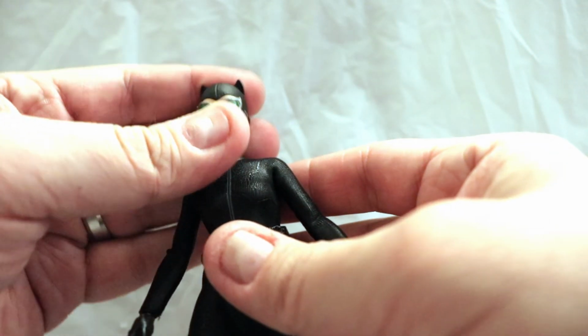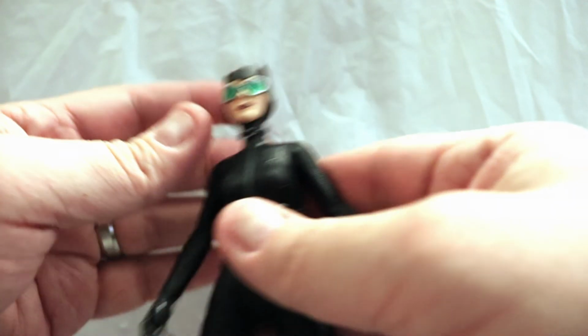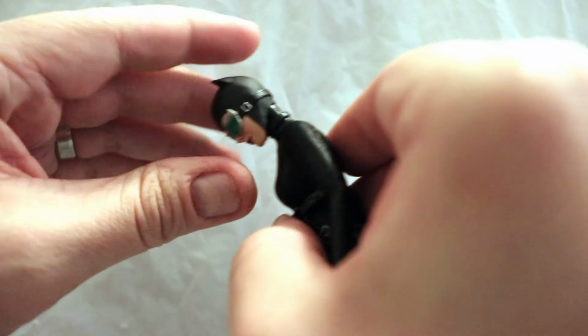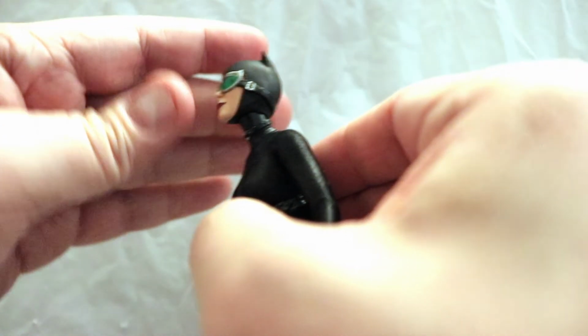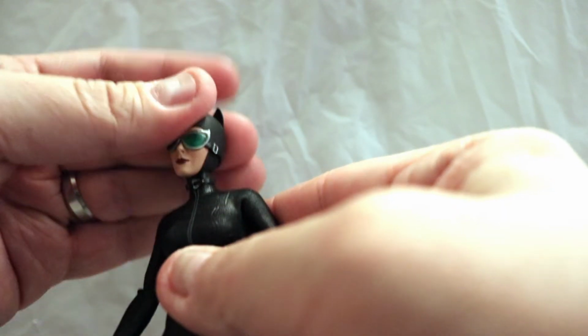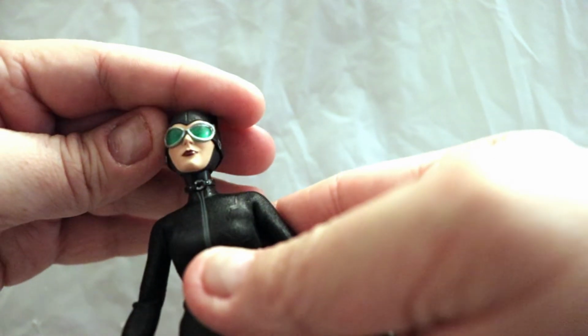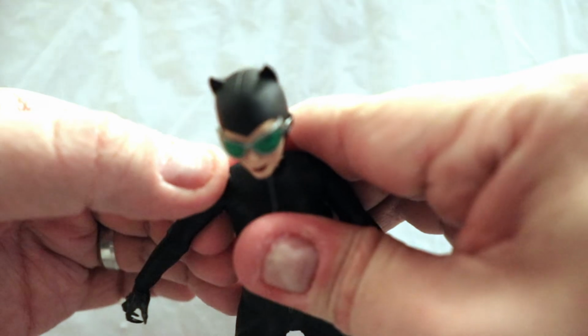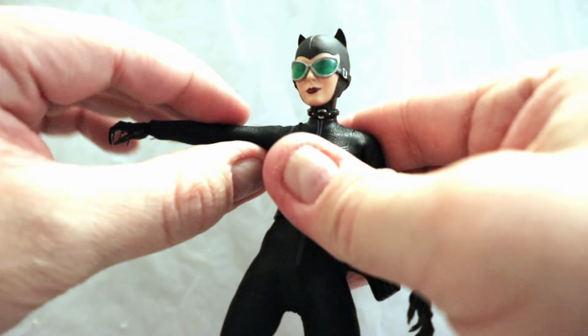As for articulation, I'm going to go over this, and it's very delicate. Her head can look down about that much, so not far at all. Back about that far, side to side, you know, pivot. Her arms can go out, this worries me all the time, about that far.